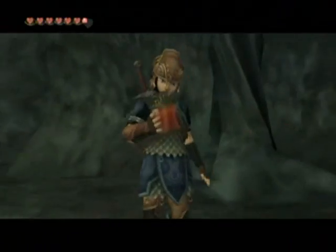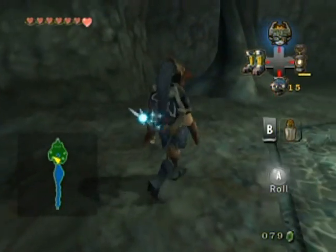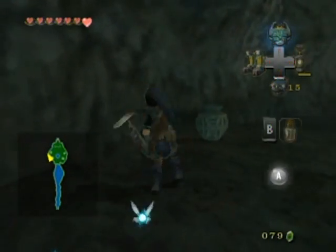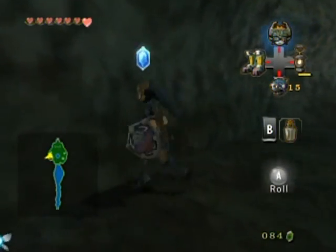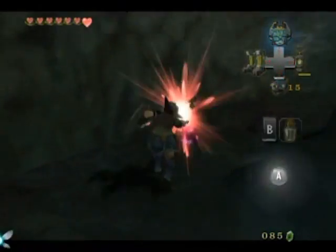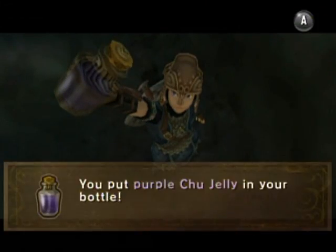It replenishes 8 hearts. There's a purple one, which is kind of risky. I'll probably get some chu jelly from that as well. I'm sure there's one around here somewhere. Blue rupees are worth 5, just in case you didn't know that. Just thought I would tell you that. And I'm going to scoop the purple one and take a risk.